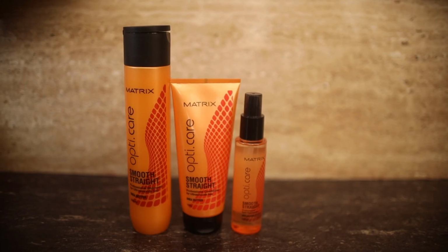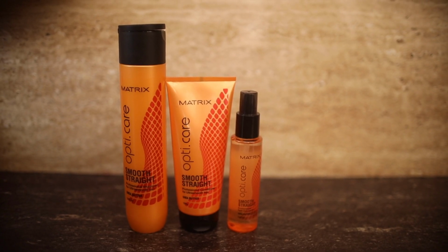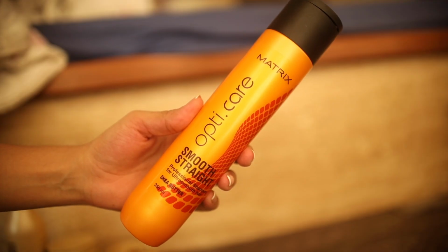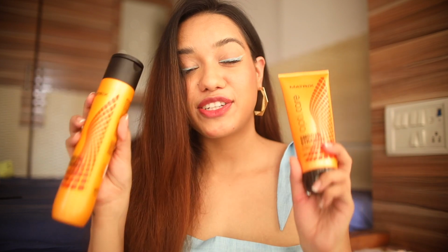The next range is from Matrix and it's a professional hair care range. This is the OptiCare Smooth Straight range. They have a shampoo, a conditioner and again a leave-in serum. This shampoo and conditioner is for those of you who have chemically straightened hair, like a Brazilian blow dry or a cysteine or a keratin treatment.